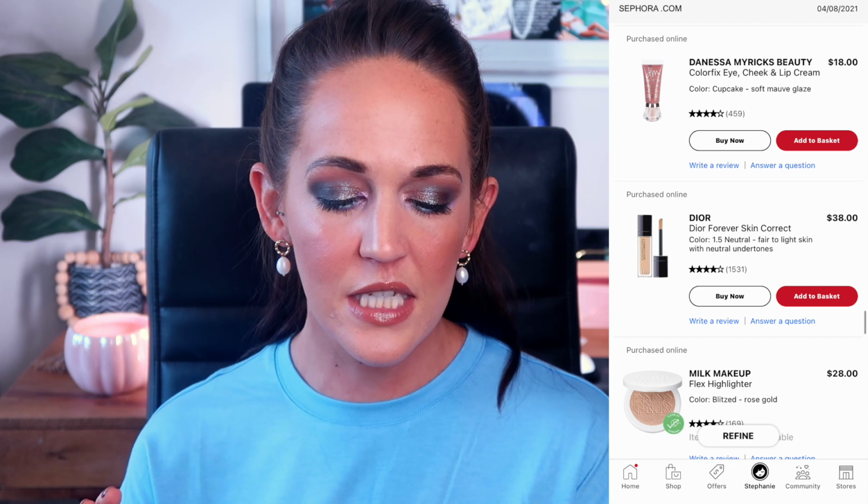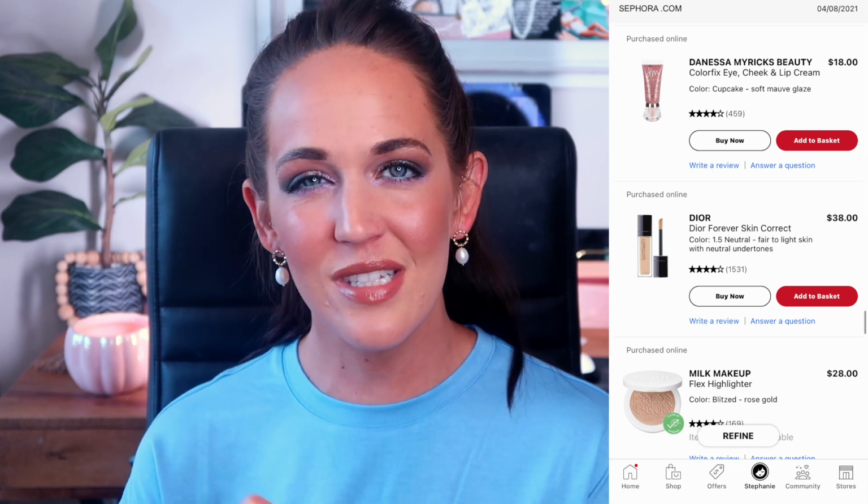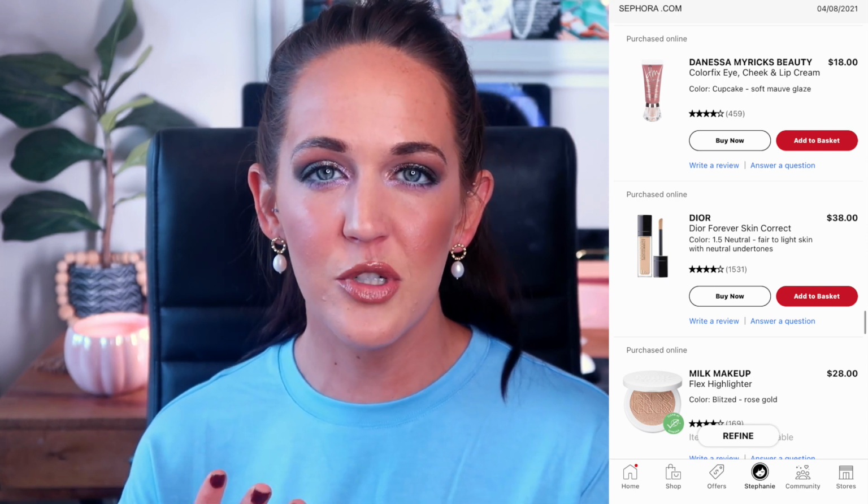I also purchased the Natasha Denona Circle Loco eyeshadow palette. I shouldn't have purchased this palette. I just should not have purchased this palette. I decluttered it. The Danessa Myricks Color Fix Eye, Cheek and Lip product in the shade Cupcake. This was just sticky in my opinion, and I didn't love it on the cheeks. I thought it was a beautiful color, but ultimately the formula was just not a favorite of mine, so I have since decluttered that as well.